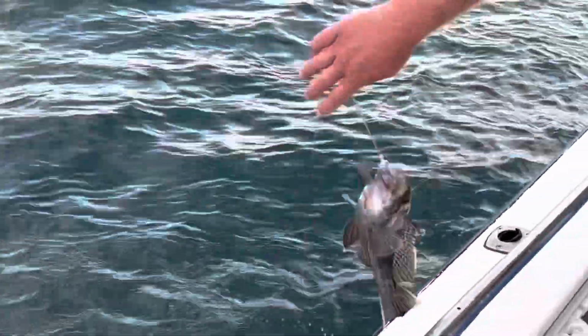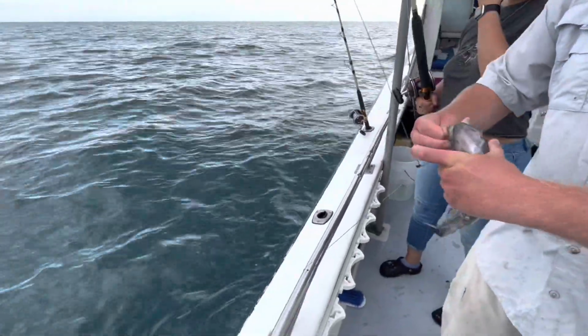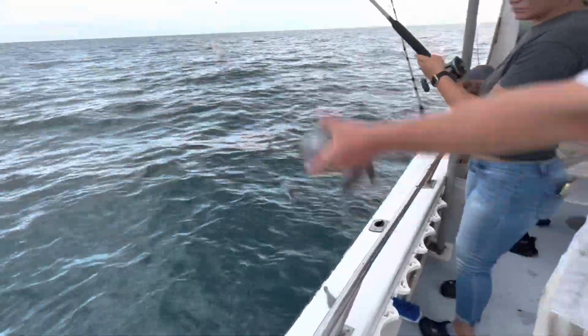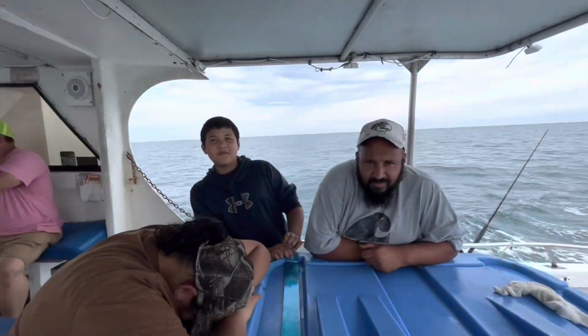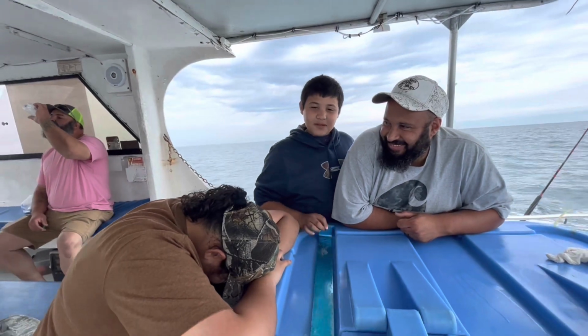Look, that might be a keeper there. You get him in the bottom here. Oh, okay. That's a little short. Small, yeah. Bye bye, buddy! Yeah, we went to the next spot here. Turn up the fish. What about them boys? That's one of them boys. You're good too. Check them out. What about that snapper?